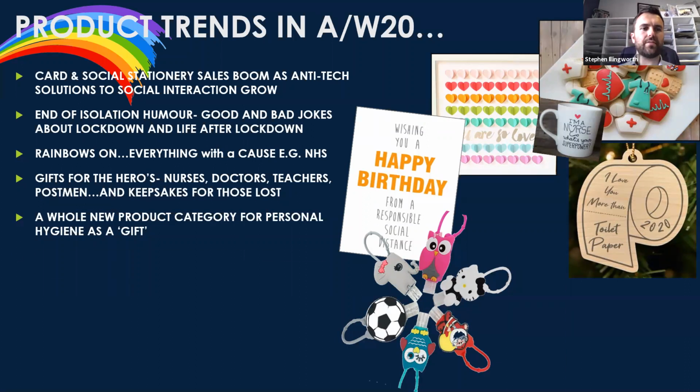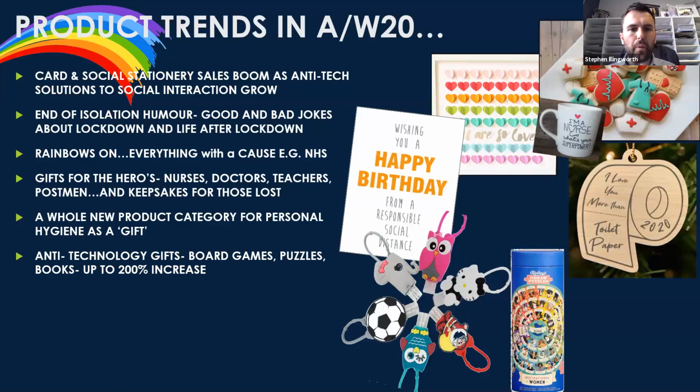Anti-technology gifts, from board games and puzzles, which have seen a 200% increase in sales, to, as you'll see in a second, the hobbies that people have gone to in these times as well. All of these anti-technology gifts will continue as a trend throughout the rest of this year, at least into 2021.